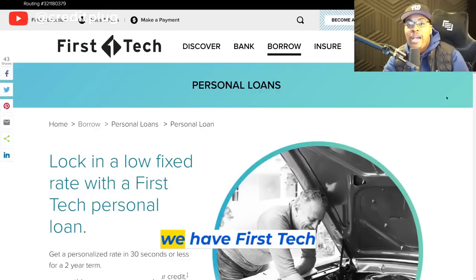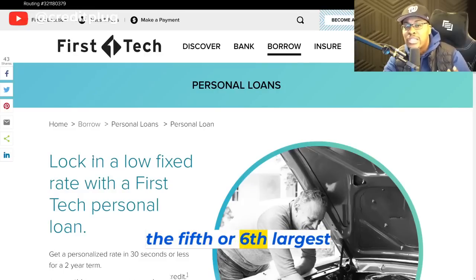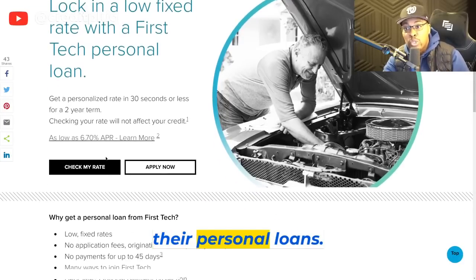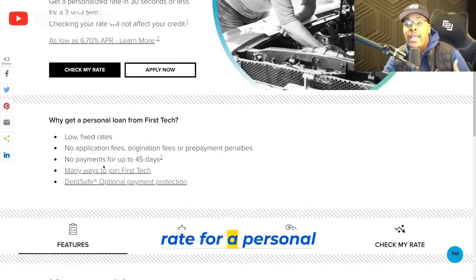Next up on the list, we have First Tech Federal Credit Union. And this is one of the most underrated credit unions. They're actually about the 5th or 6th largest credit union in the United States. Now, they do have a soft pull pre-qualification for their personal loans. Some of you might know about their credit cards, the Odyssey, Elite, World MasterCard, which goes up to $100,000. But you can check your rate for a personal loan.